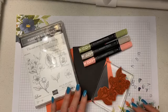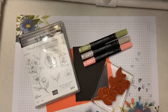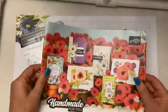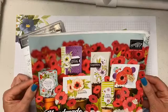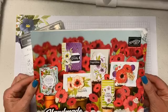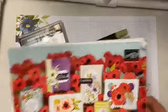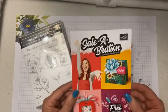So I've got some things to show you that are either in the celebration catalogue or they're in the holiday catalogue. So let me show you. Here's the holiday catalogue that I've shown you before. It runs until June 2020, so it's all live now. You can purchase items from here. And the celebration catalogue as well that I have here. And that's available till the 31st of March.